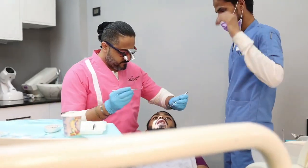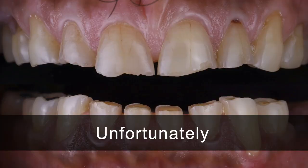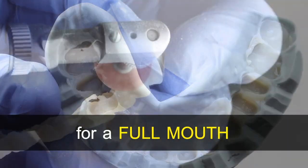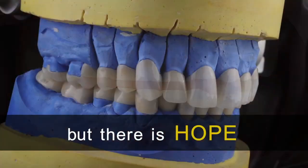You know what? Forget it, let's just call a prosthodontist to the clinic. If this is your thought process, my friend, you are not alone. Unfortunately, treating mutilated dentitions for a full mouth is not something we are taught, but there is hope.